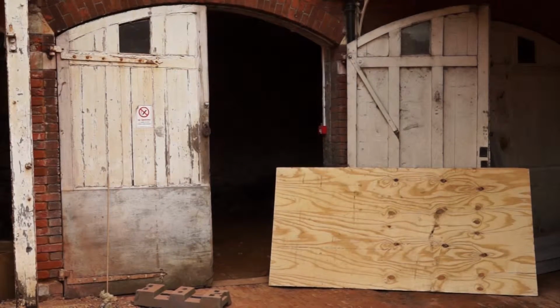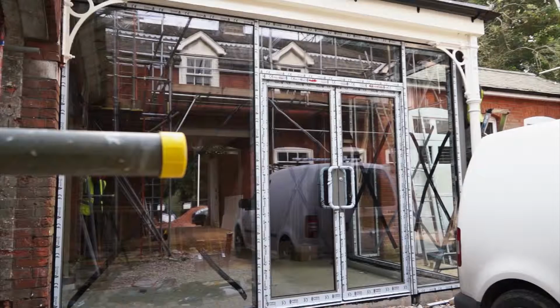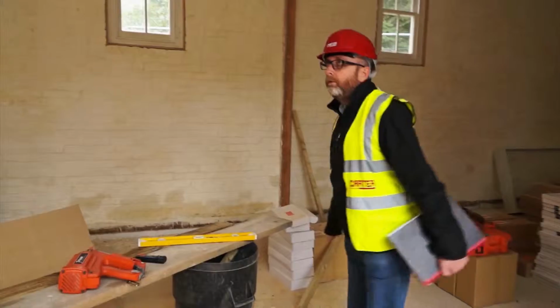There were 4 sheds in total, each having a set of barn doors in front of them. We've taken the barn doors off at the moment, and we're infilling all the existing barn door openings with glass, but the barn doors will go back on. What it allows is a much larger, diverse space.